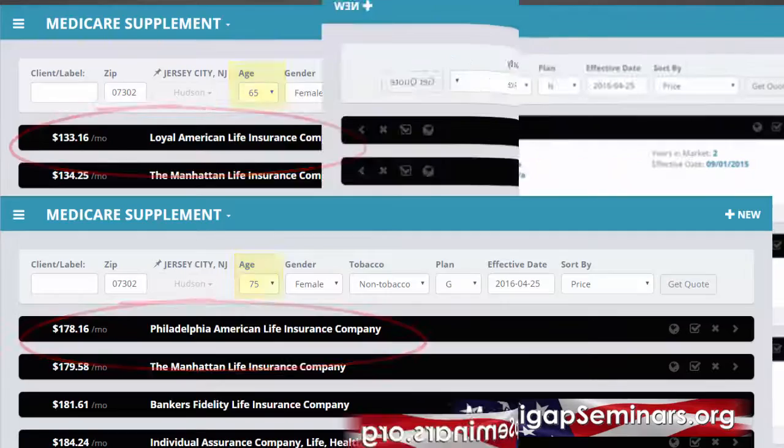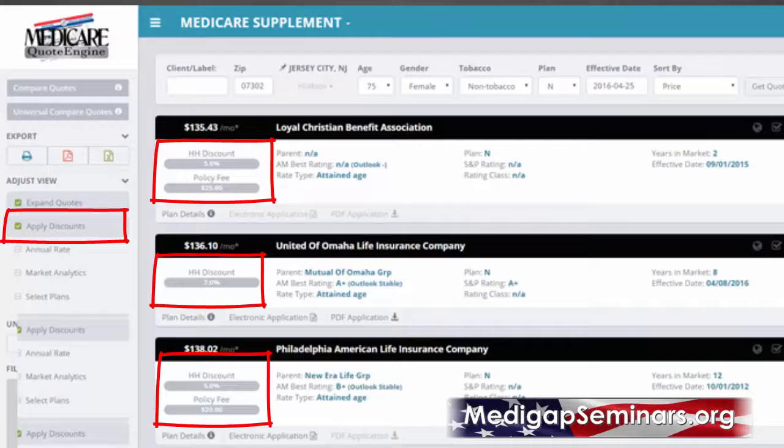Also, in many states, you can get a discount for having another person of 65 or older in your household, or a discount if both of you have the same Medicare supplement company. That's going to depend on the state. In some states, like Florida, they don't allow those discounts.